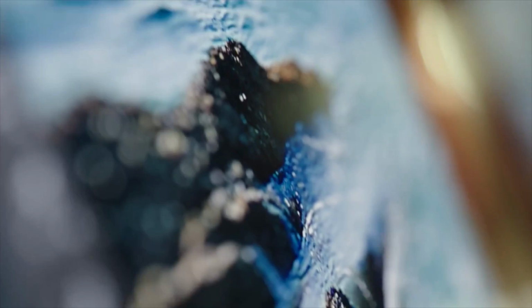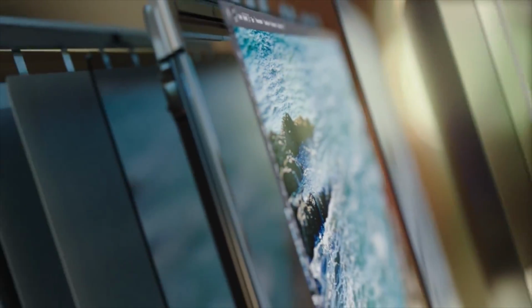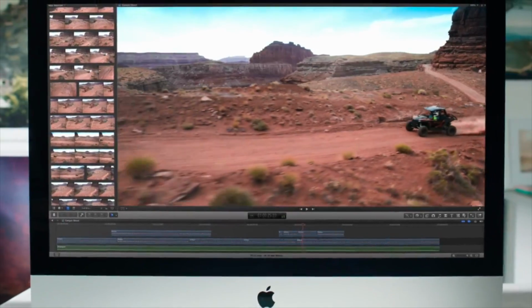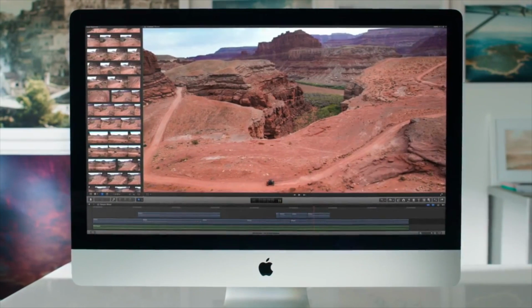Now I do have a Retina 5K iMac on the way, but before I get my hands on it, unbox it, test it, benchmark it, I wanted to talk about why you would possibly want a screen resolution of this density, the good, the bad, and overall why I'm excited for it.